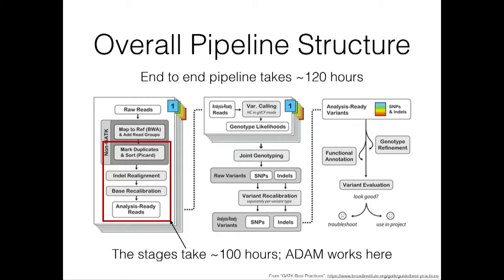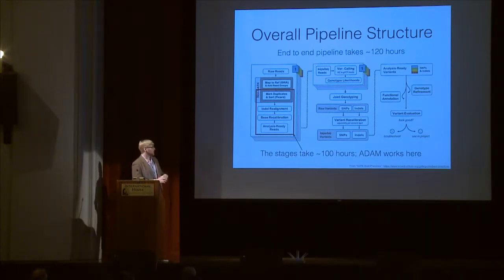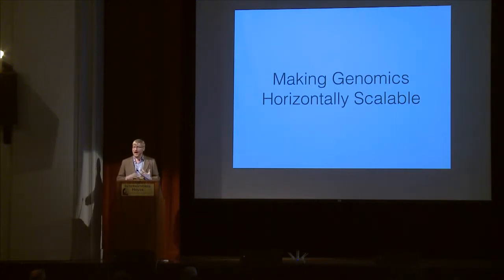So right now, in this 120 to 170 hour process, we spend between 3 and 40 hours doing alignment, and somewhere between 2 and 60 hours doing variant calling. And right now it takes about 100 hours to do these steps that are outlined in red. So we said, hey, these are the really expensive steps. Let's focus here. So this gets down to the question of how do we take these steps and make them fast?